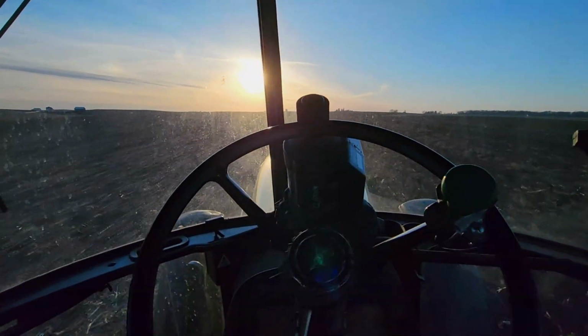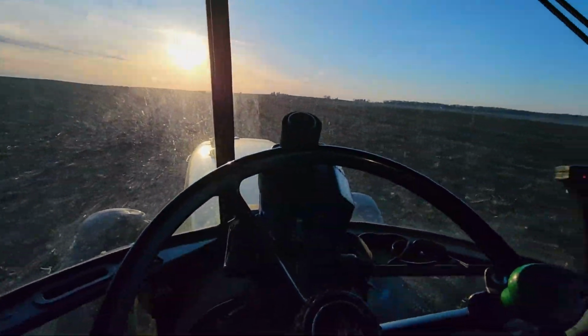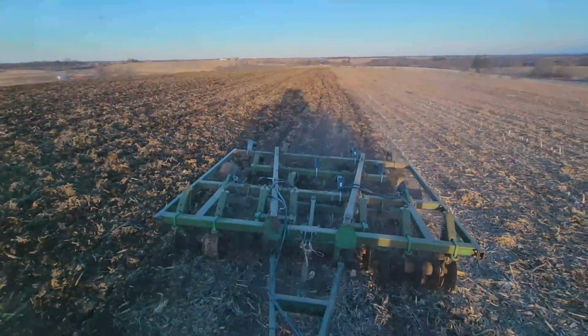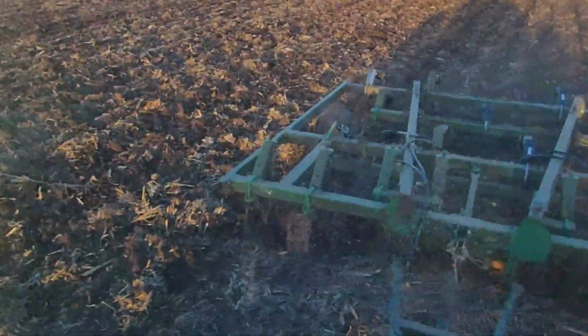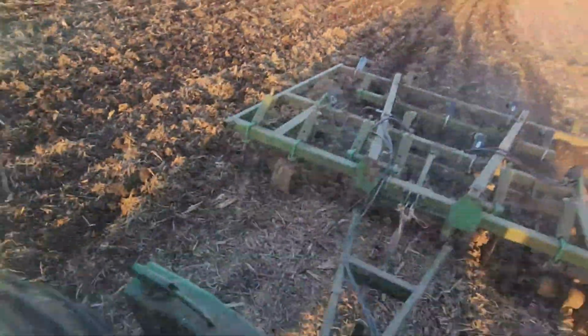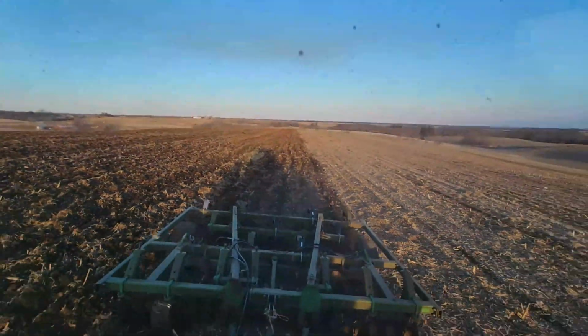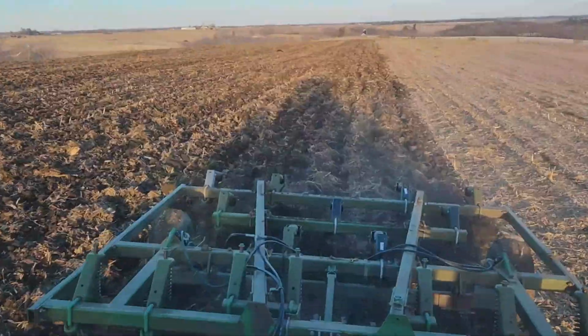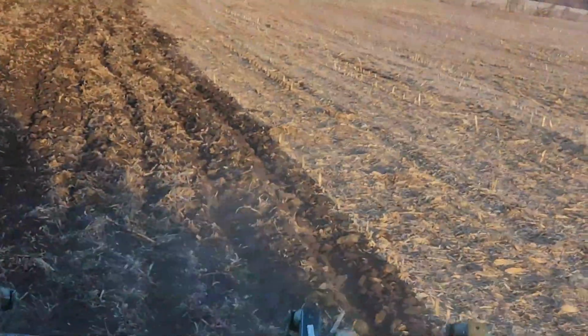Well, here it is, March 29th, 2023, and I suppose we better get started on some spring tillage. I broke the scraper there, so that's nice. I have to get a new one of them, but in the meantime, we are chisel plowing. Just a small haze of dust from what's on the top.